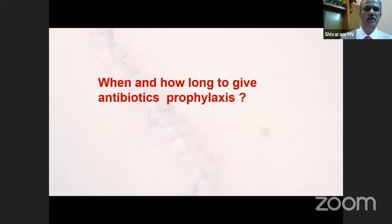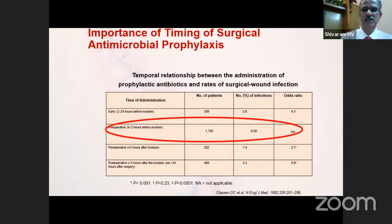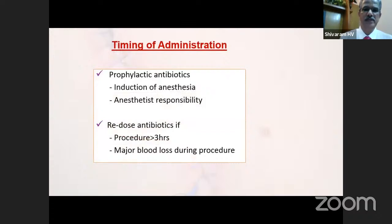So let us go into a little more detail about antimicrobial prophylaxis. Timing is everything. There are a lot of studies which have said the most important thing is to give it within 2 hours of the incision. But it is very difficult to tell a nurse or somebody to give the antibiotic and send the patient to the OT. Many things can cause the dose to be missed, or somebody may forget, or the surgery may get delayed. So the best practice has been to give it about 30 minutes, or 20 to 25 minutes, before the surgery. That is best given by the anesthetist at the time of induction of anesthesia.